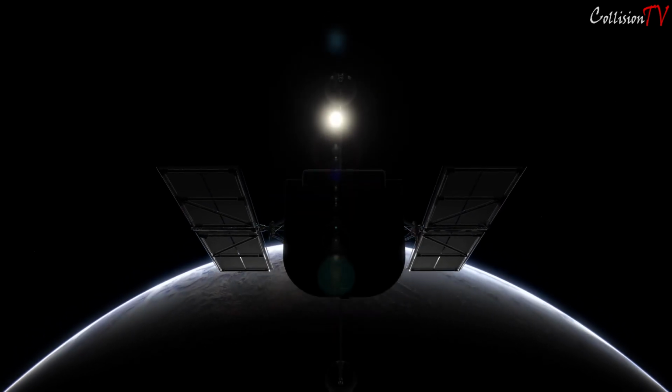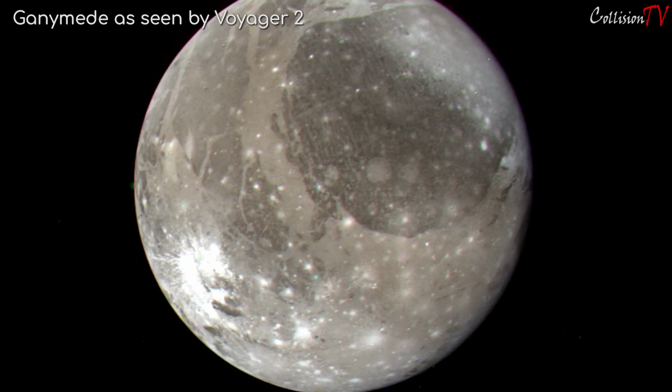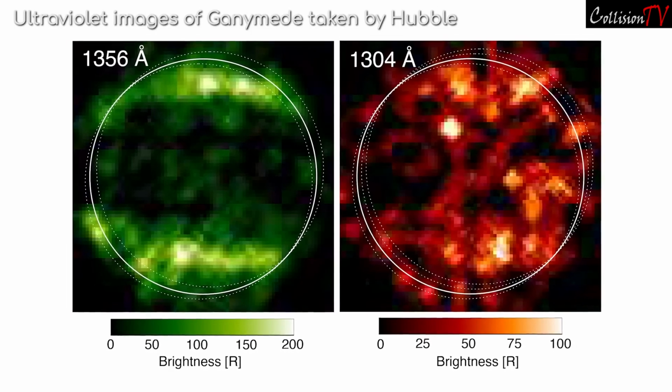The primary goals of the Juno mission are to study Jupiter's interior structure, composition, and gravity field, investigate Jupiter's atmosphere and magnetosphere, and study Jupiter's moons.